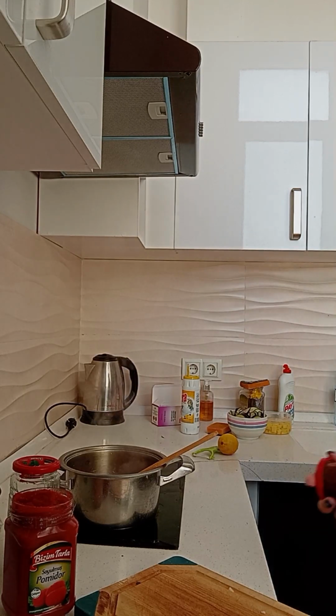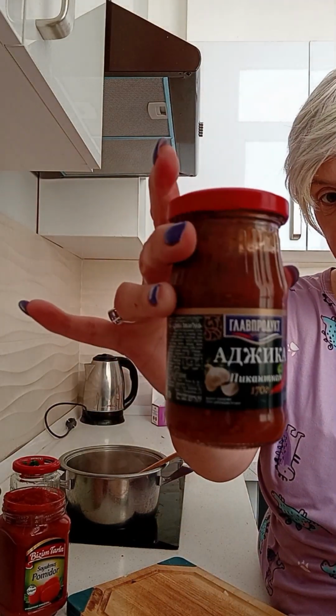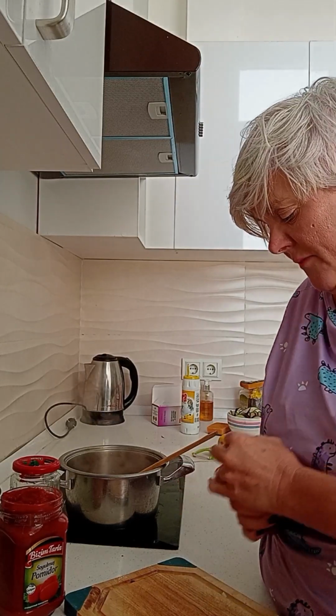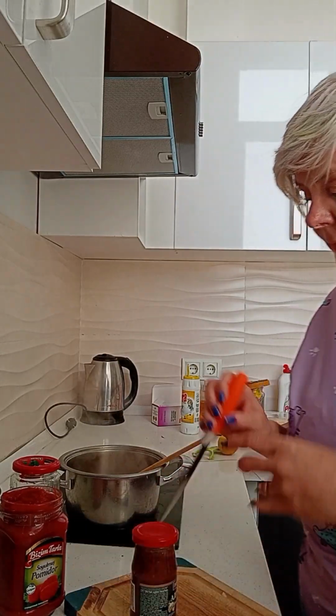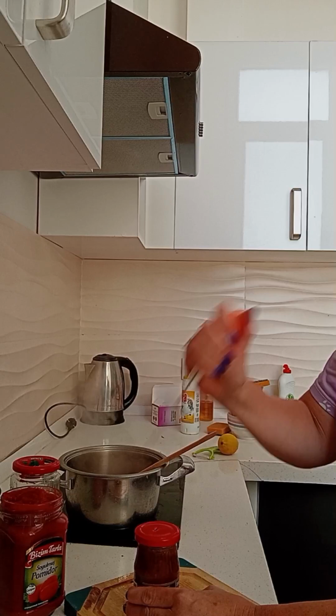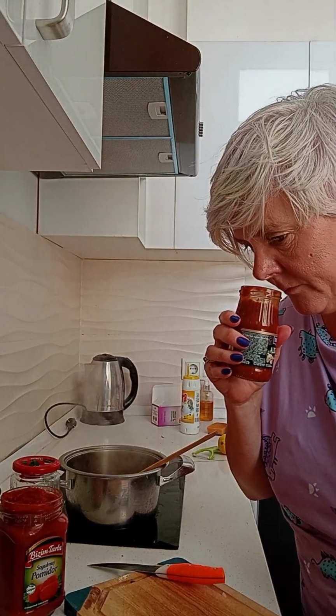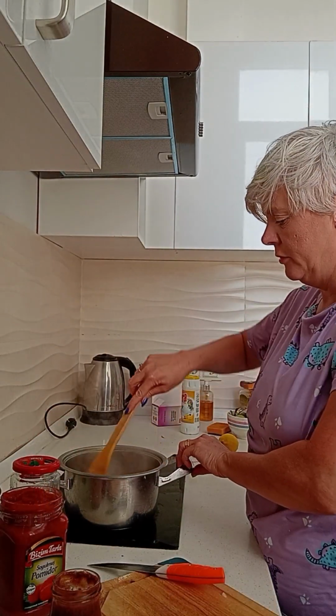I don't know what this is really, it was on sale, but it looks like it's chilli and garlic, and chilli's life and so is garlic, so you can't go wrong. Obviously the lid won't come off it. See, now the lid's come off it. Yeah, that smells pretty good, so I'm just going to put a bit of that in, not too much.